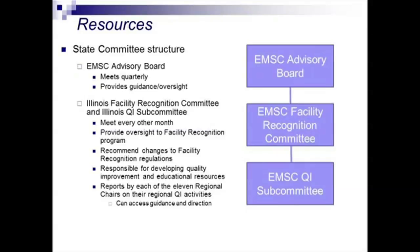So the infrastructure isn't perfect by any means, but it does help convey to the hospitals and regions that they do have a resource that they can go to for guidance when needed, and it does lend to the overall QI efforts, both at the hospital, regional, and state level.